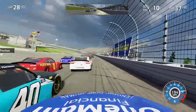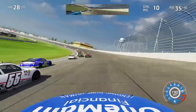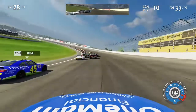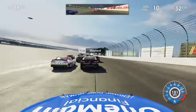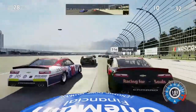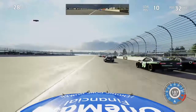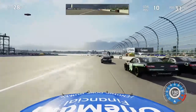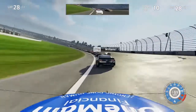Now we get to the outside. Pretty even with him going into turn 1. Just try to get the outside of the 01 and the 45 of Bilicki. Goodness gracious, we got so much speed compared to these guys, thankfully, as we shoot to the bottom, get in the back of the 01 just a little bit. Try to force it 3 wide into turn 3 on the 93 car. We do just that. We get past them.